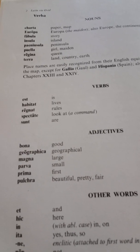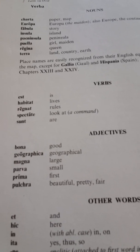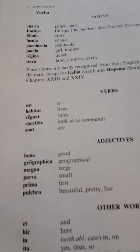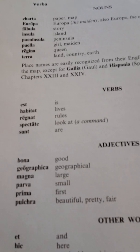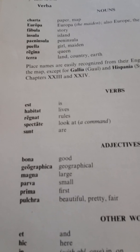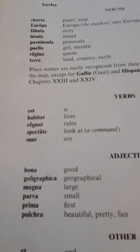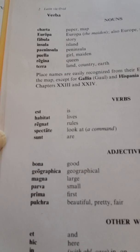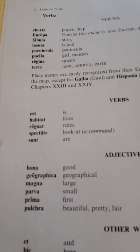So here we go. This is the first chapter, and this is the vocabulary list, and we're going to have a quiz on this. It's on page 2 of your book, and we just barely started talking about how Latin worked. But you'll notice all these nouns, carta, Europa, fabula, insula, peninsula, puella, regina, terra, they all end in A. And that's where we're going to stop today on looking at the vocabulary list. All of these nouns that end in A are called first declension.